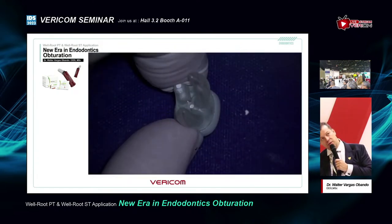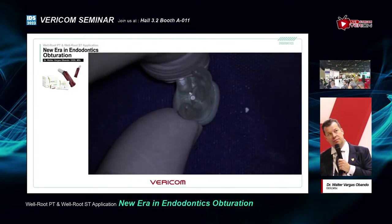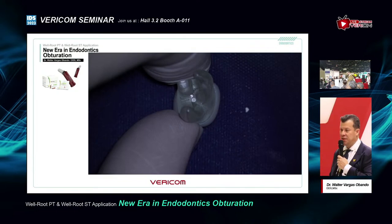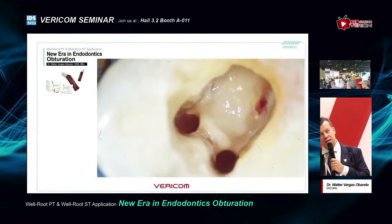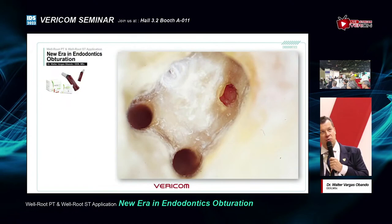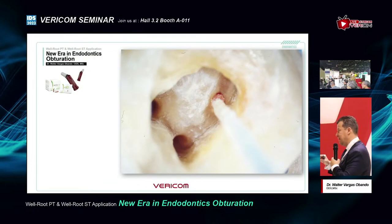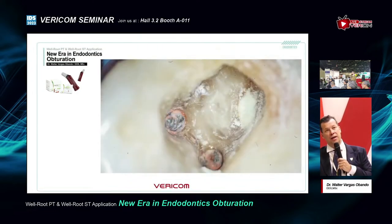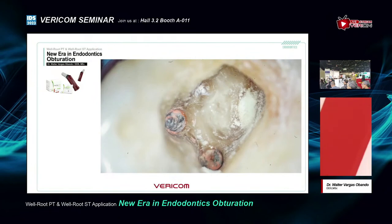This is how it looks. And this is our mission all day, saving teeth every day. Okay, sometimes you have hard cases. I did this case. I did the perforation. But right now we can fix it. So you clean the surface, you dry but not over dry the surface of the pulp chamber, and then you put the bioceramic sealer right there. And there's no problem. You will save the tooth.